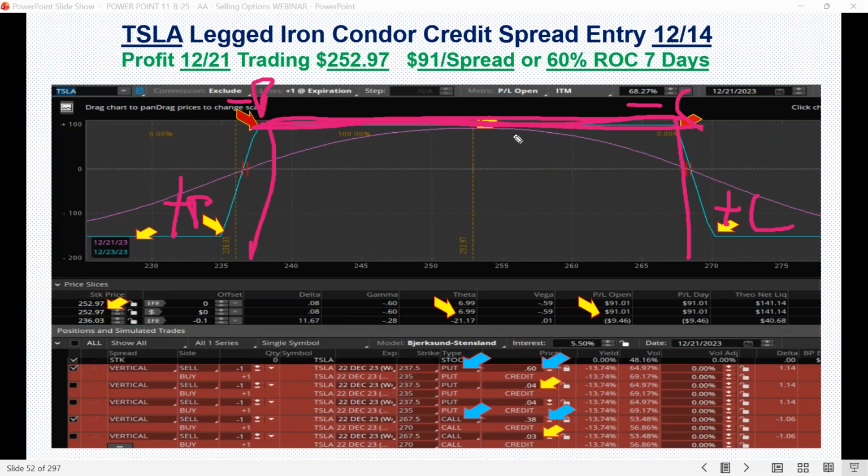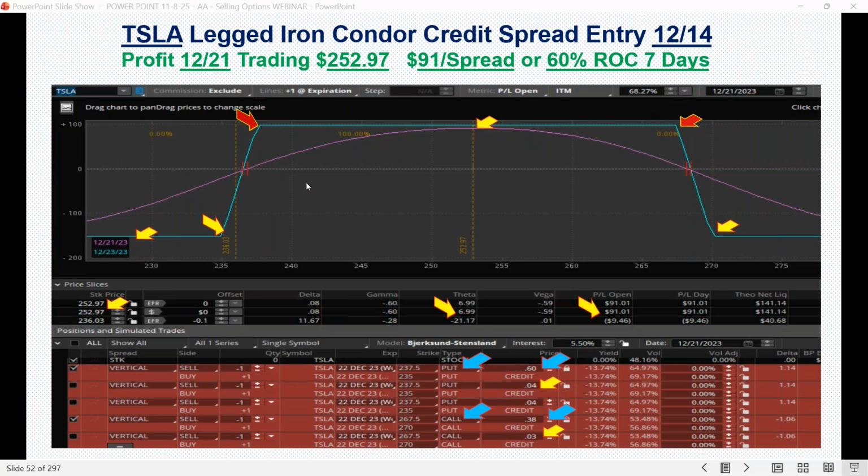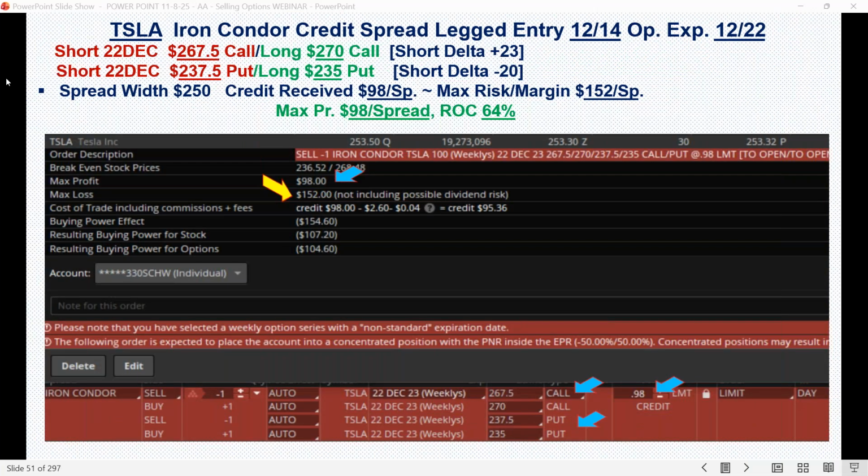All right, so this brought in a total credit received of the 60 plus the 38. So we had a $98 credit, and then you just closed it out for a spread profit of 91. So 60% return on the capital that we had at risk. Okay, so here's the capital profile right here, so you can see what it was looking like. So here's the bull put credit spread side. Okay, we had that short delta of 20, and we brought in that 60 cents or whatever that was, and then we had the additional bear call credit spread here, brought in the additional premium.